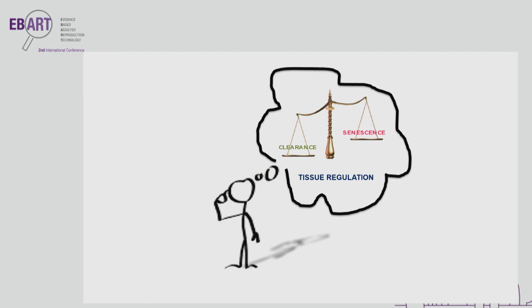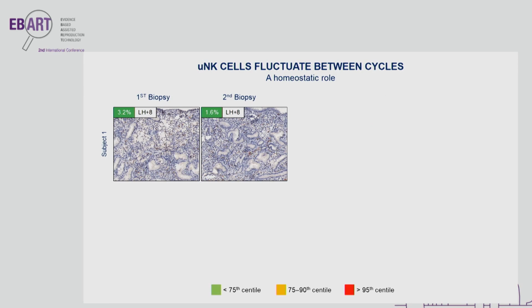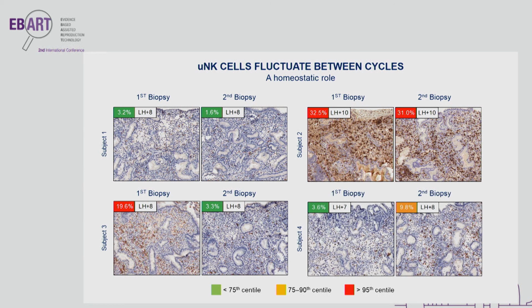So we would expect, therefore, that UNK cells would fluctuate between cycles. And sure enough, we've taken biopsies from successive cycles from the same patient. Here you can see sometimes NK cells remain low. We've also seen patients where NK cells remain high, but we've also seen fluctuations, so they can go from high to low, and they can also go from low to high.